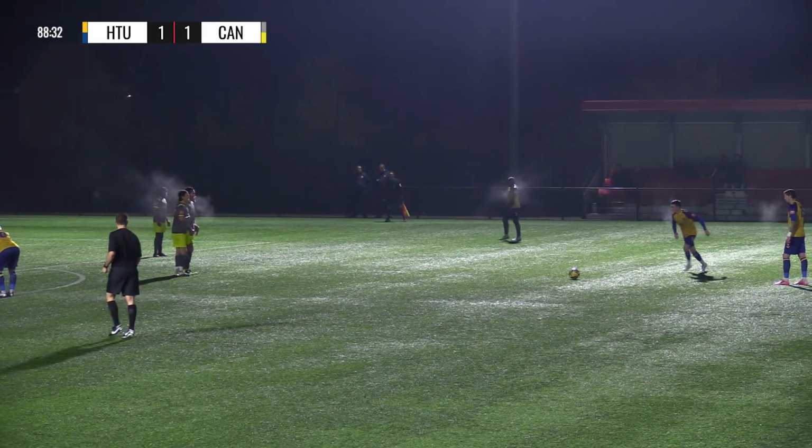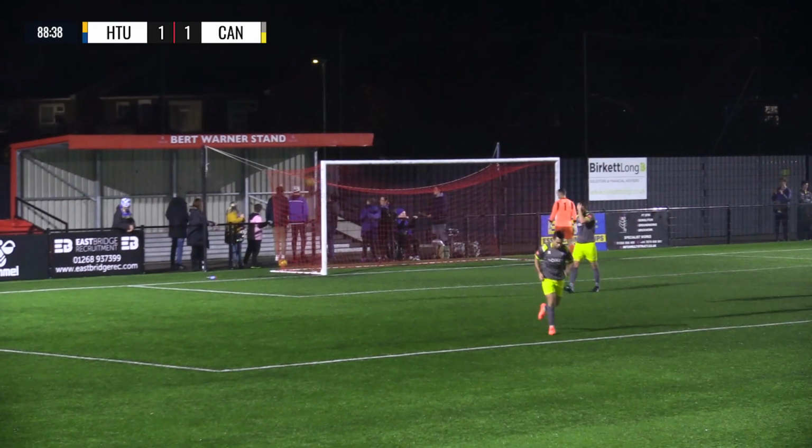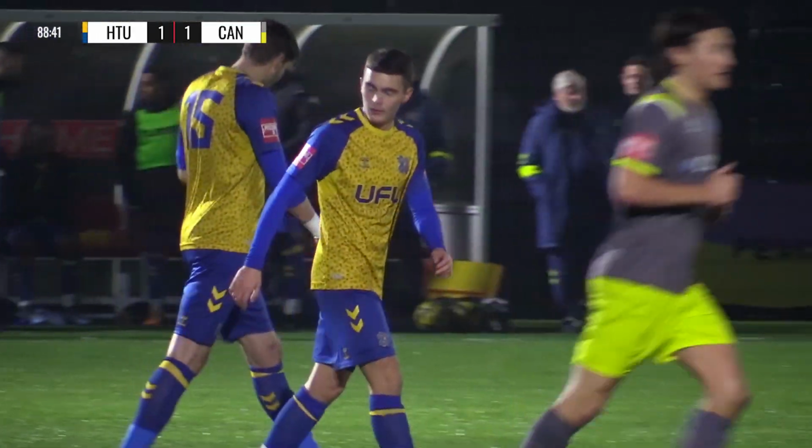But Brooks might take this. No, he's not going to take it. The wall was creeping forward. Here's Greg Halford! And that one just kept rising, much like the bread in the oven of Greg's bakeries.